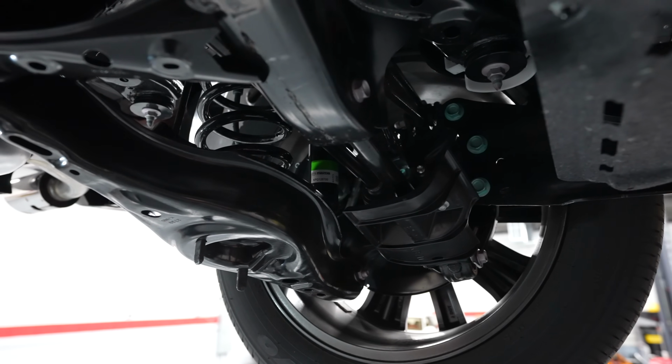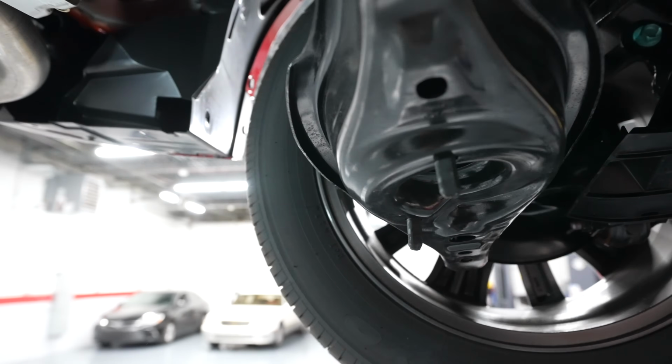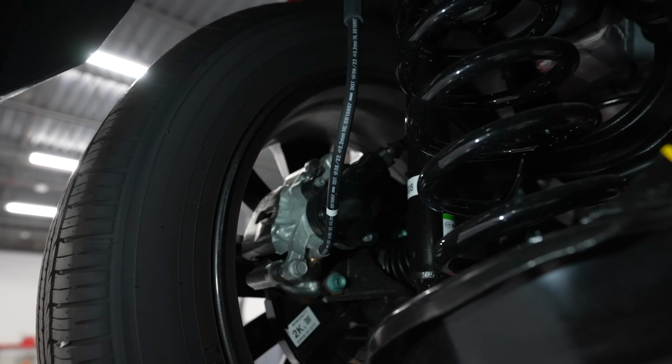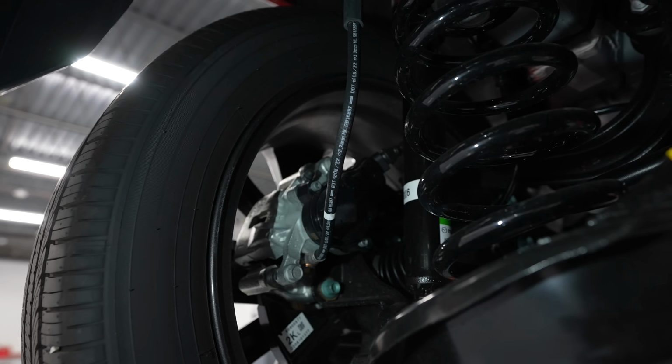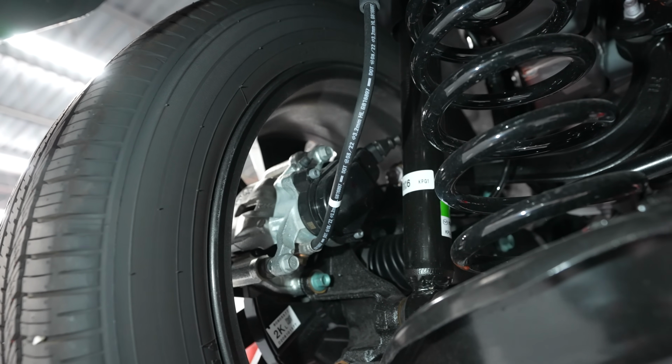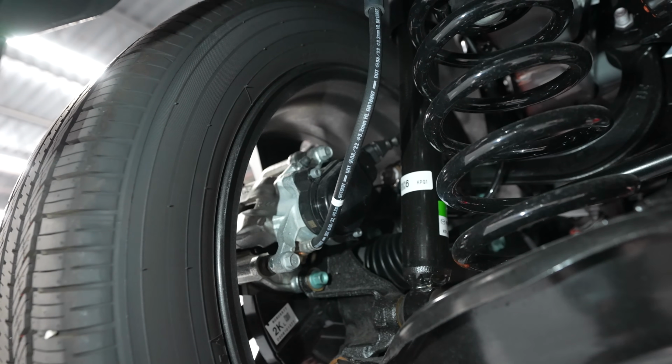And on the brakes, you have an electronic parking brake, which you see the motor right there on the caliper. Works pretty good, but some people dislike it. In my book, that is a lot less complication. I'd rather have this than have the parking brake shoes and all that mess.